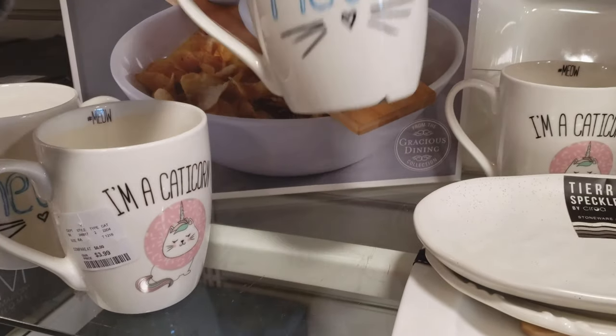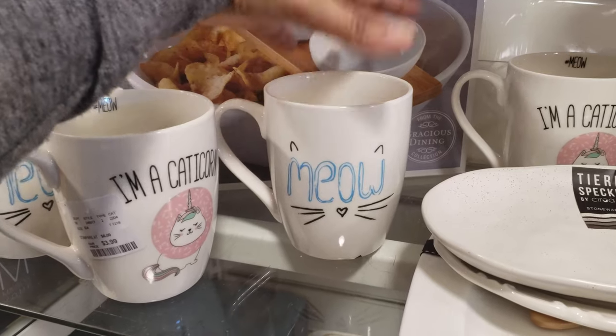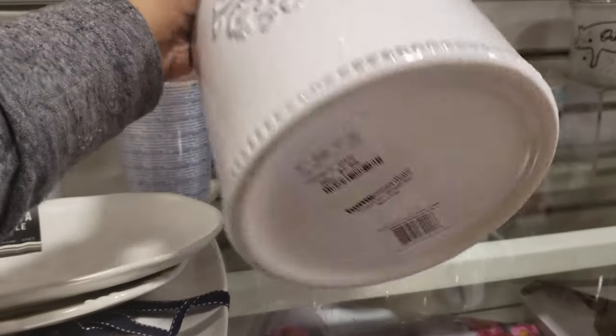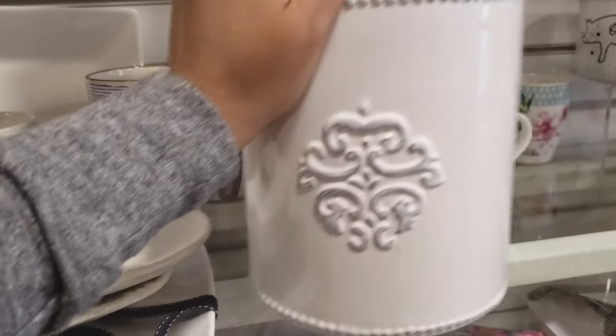Oh, I used to have tabbies, like little fat baby tabbies, but I had to give them away when my daughter was born.